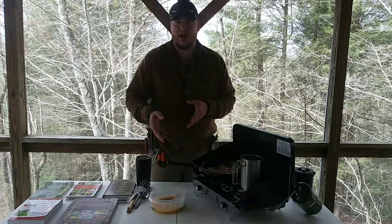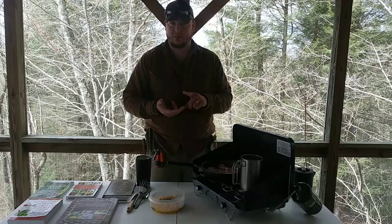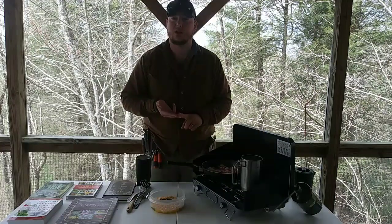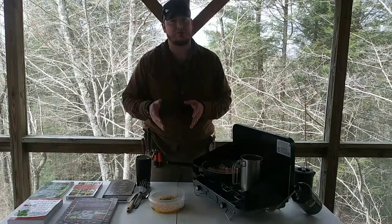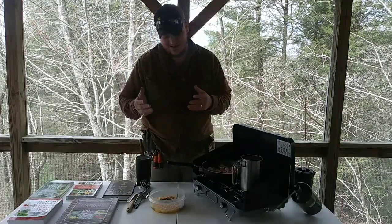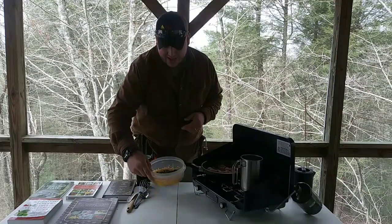Basically in here all I have is wild plantain, violet, wild onion, wild lettuce, and dandelion. I had it out here and I was going to chop it up for you, but the wind was not helping me, so I went ahead and pre-chopped it, and it's in this right now.